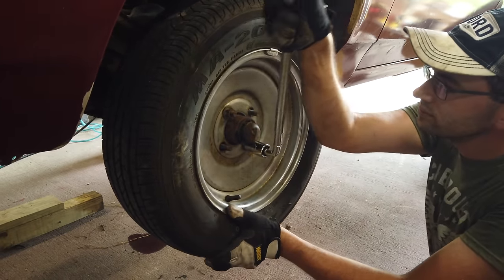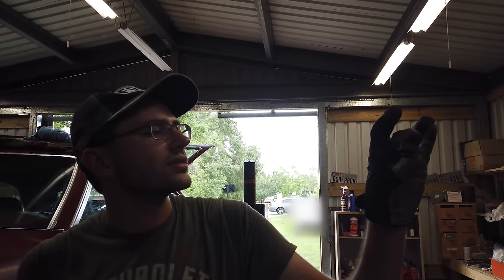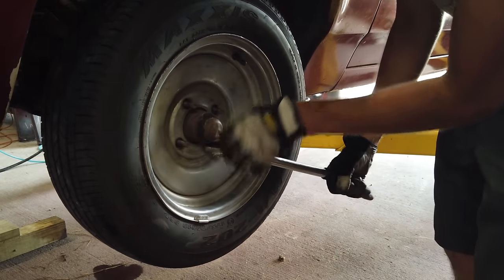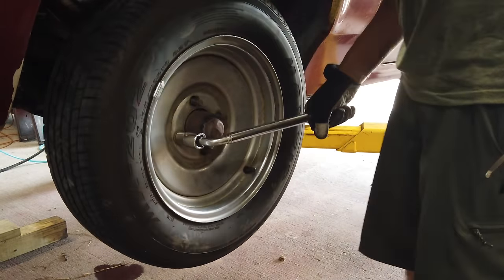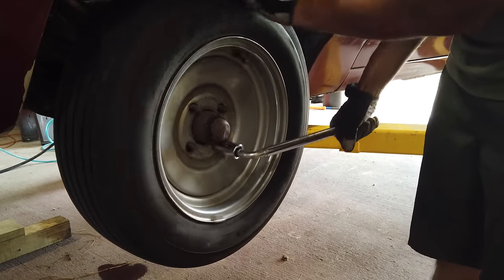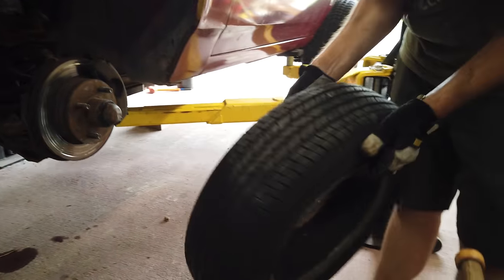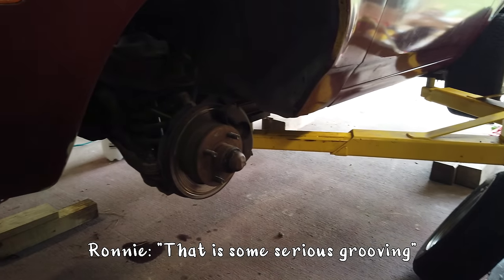First up, we'll be removing that wheel. I still don't know what kind of lug nuts are supposed to be on this wheel because the shank ones don't fit quite right, but there's no seat for anything else. It wasn't a big surprise that those seemed a bit funny, but there was something lurking underneath the wheel we weren't expecting. That's some serious grooving.